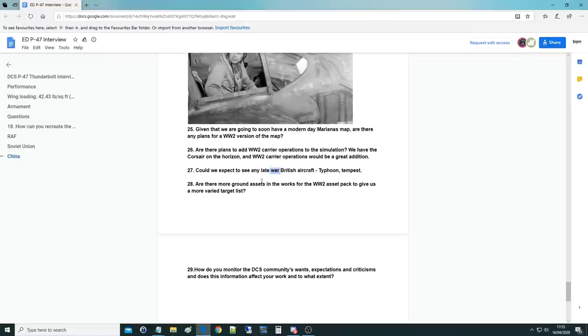Very good. Right, 27. Could we expect to see any late war British aircraft, Typhoon or Tempest? Well, Typhoon wasn't so late, of course. But Tempest, I like the Tempest. The Typhoon did a great job, fat wing, very stable, rockets, shooting stuff on the ground in the early 40s. No problem. The Tempest is very, very much later on in the war. Nobody I know has actually flown any of those things, so I'd be a little bit uncomfortable, hand on heart, saying this is the real deal, guys.